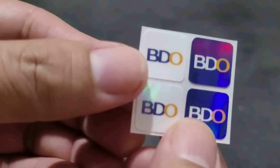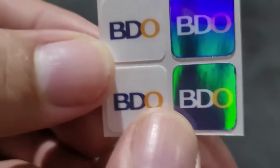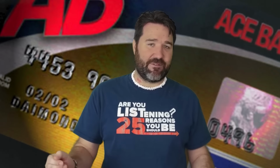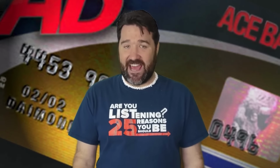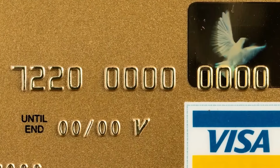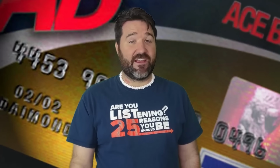Real ones look almost alive and shift as you move the card. You can spot a fake because they almost always look flat, or like someone slapped a shiny sticker on them and called it a day. For those of you with a Visa, you'll see a fluttering dove, and MasterCard users are rocking interlocking globes.